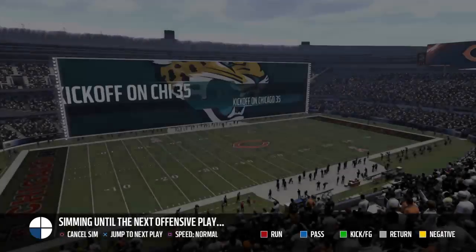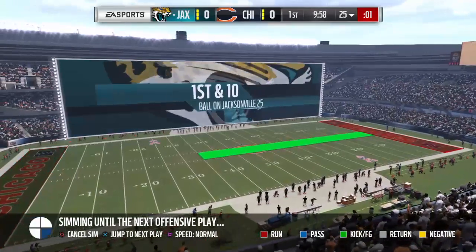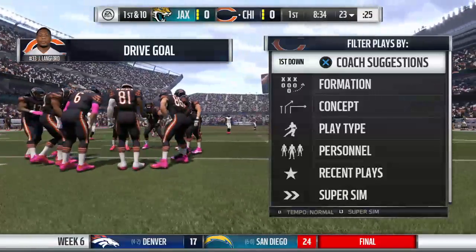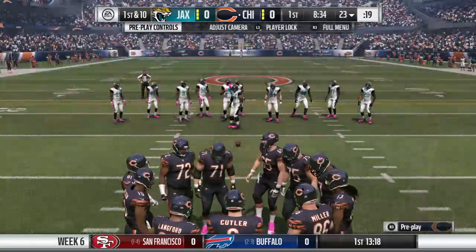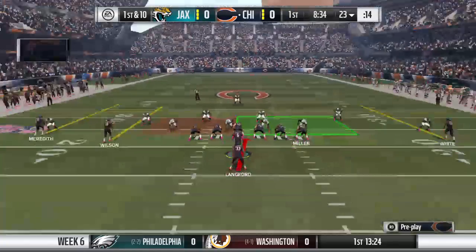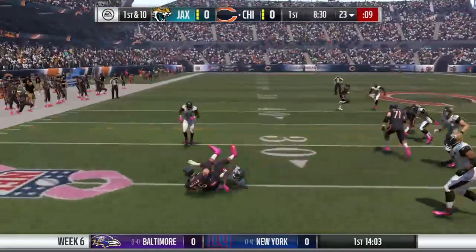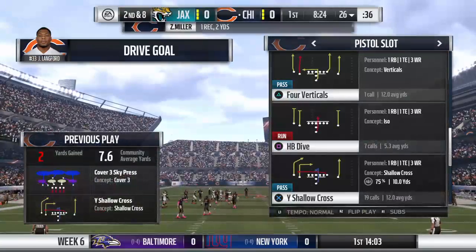Hello, everybody. So back to live action. Let's see what this offense can do here on this play. They'll come out in the pistol. Again, we'll see the pistol here. To throw, Cutler, and hauled in by the tight end, Miller. They'll get a couple yards on that one, and it's a second down.